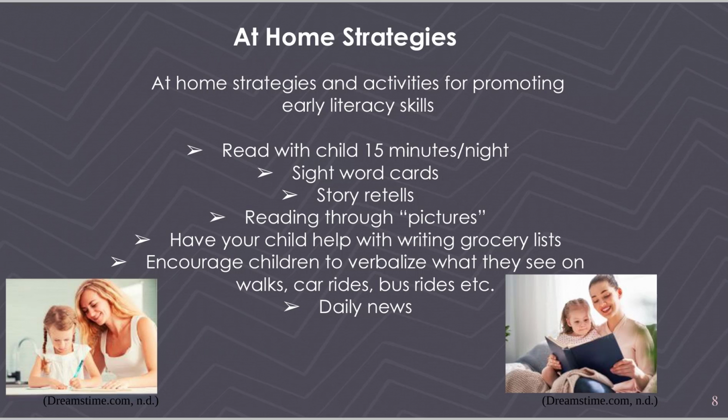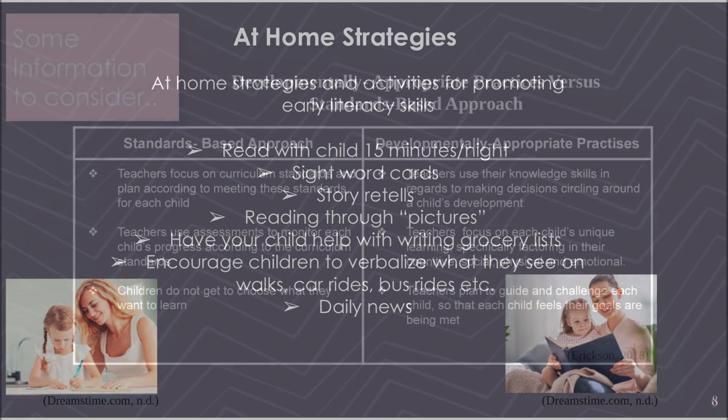And daily news. Have your child explain to you what their favorite part of their day was, what they learned, something they did or saw. This will help with their recognition and speech skills.